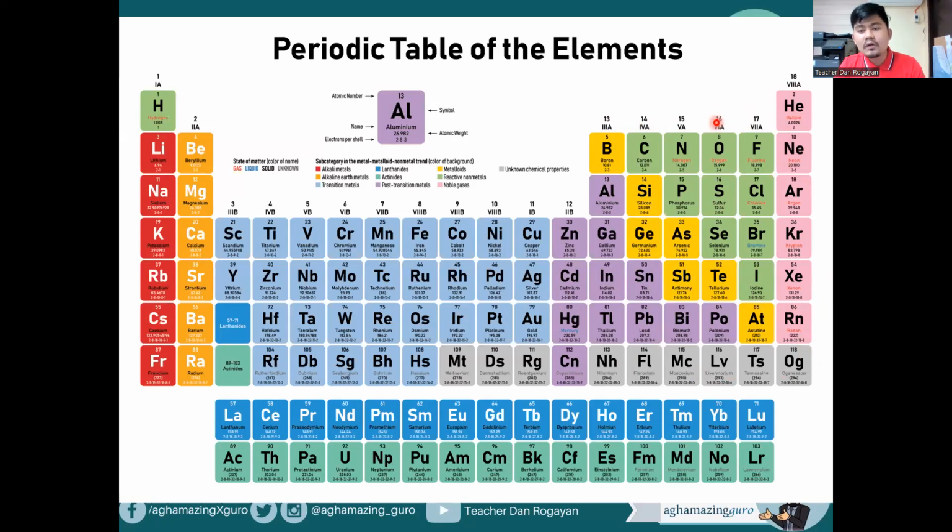Question: what is the other name for the oxygen group? It is also known as, ano nga ulit? Yung tawag sa grupo ni oxygen. Starts with letter C. That's correct. Yes. It's chalcogen. So baka lang din tanong siya ulit. So it's chalcogen. Chalcogen group. All right. Okay, so what else?